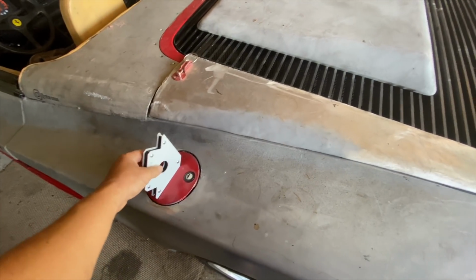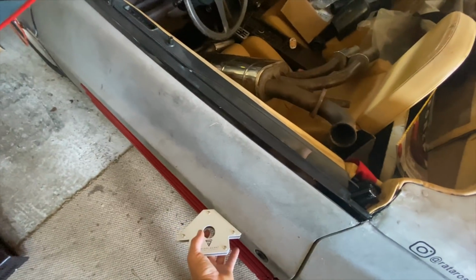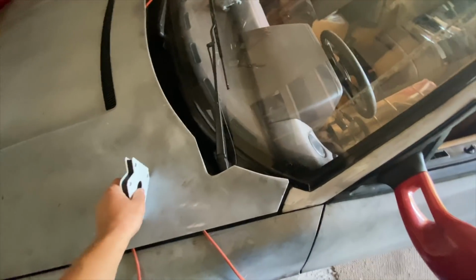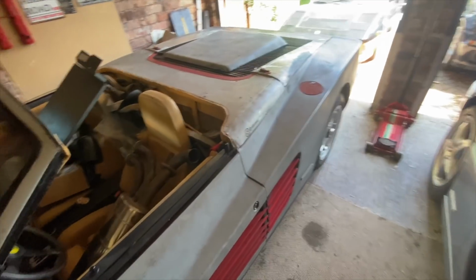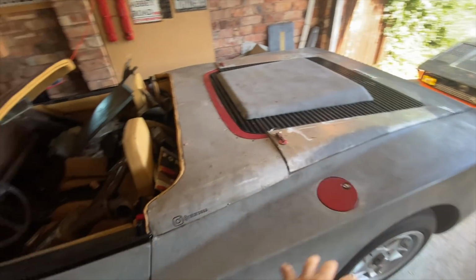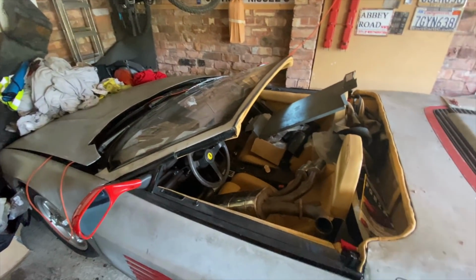Petrol cap, steel. Doors, also steel. And then the rest of the car, nothing. They're all aluminium. So really, the major concern points to look out for on that car would be the doors, and also all of the framework and chassis work on the car. That would all need to be checked.